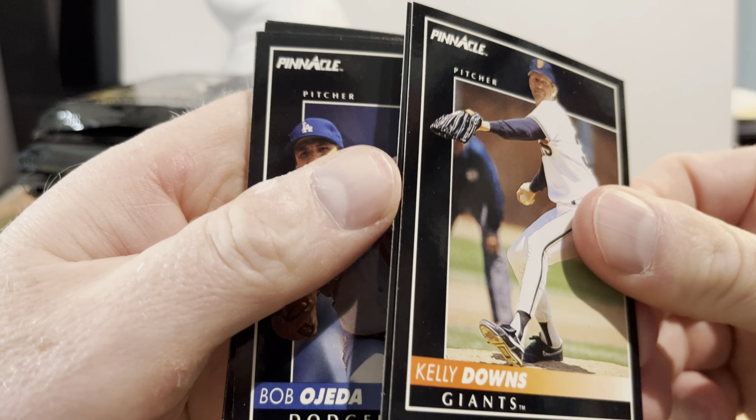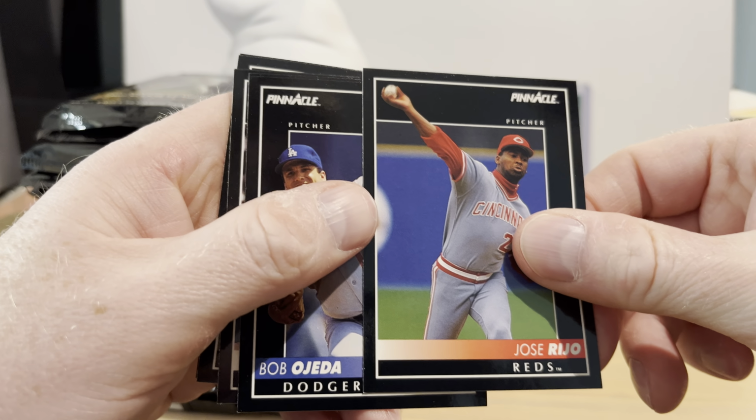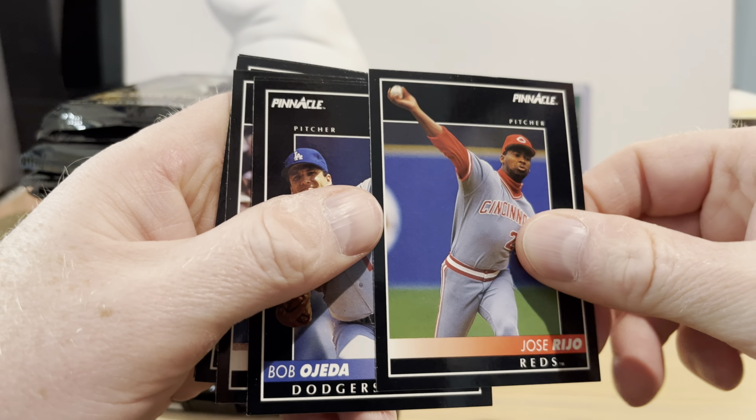Charlie O'Brien, Kelly Downs, Jose Rijo, Bob Ojeda, Kevin Brown, Glenallen Hill, Storm Davis, Steve Sax, Paul Ferries, and Rob Deer. That's a nice picture. Bat ball. Andy Stankiewicz, Trevor Miller, first round draft pick.